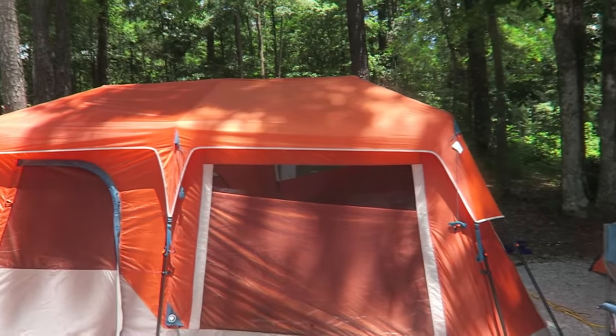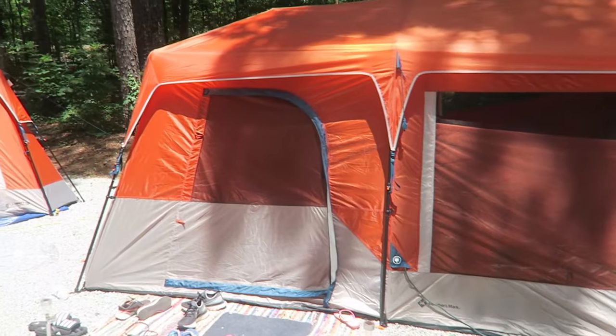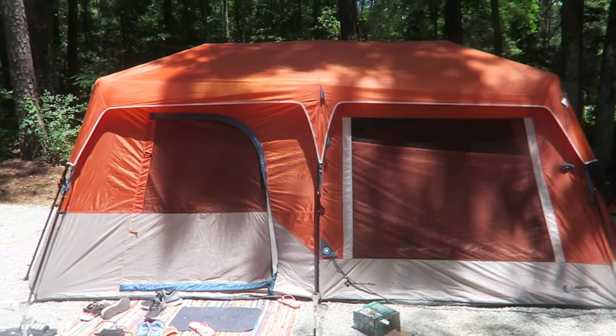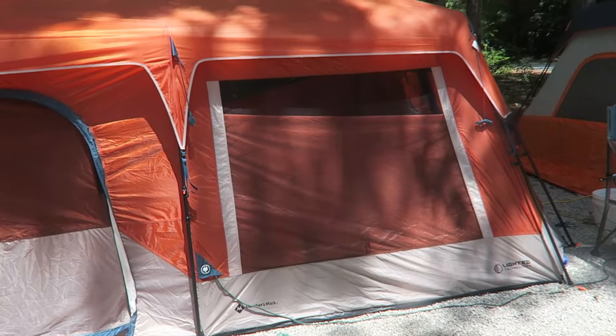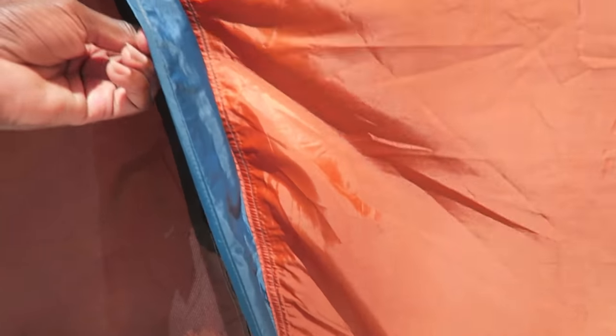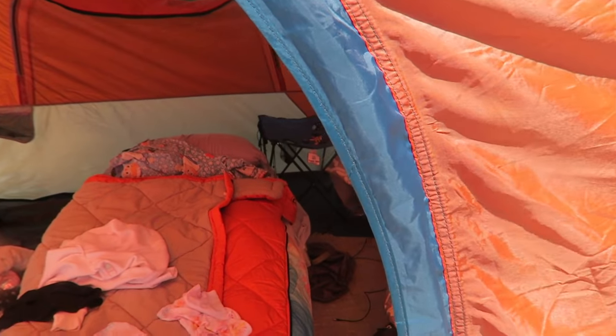Now, onto my tent. This is the 12-person Member's Mark tent from Sam's Club. This tent is huge. I do like it a lot. Is the zipper a little cumbersome? Yes, it is, but it's doing what we need it to do for the price. This tent wasn't bad. I think it was $199.99 for a 12-person tent.